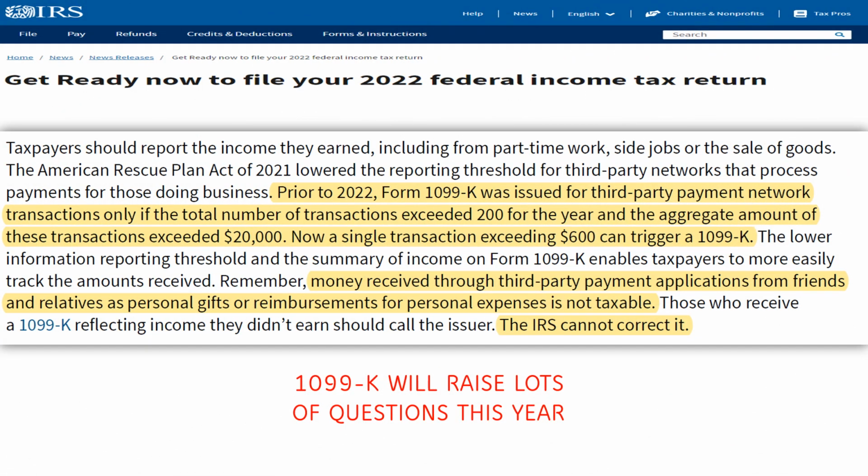Here, we're going to see a lot more people getting 1099-K forms from various payment processors like Venmo, PayPal. And basically, this was done as part of the ARPA 2021 Act so that folks getting money from side jobs, gig workers, basically freelancers, and trying to deal with the gig economy. There initially was a requirement that if they earn more than $20,000, they need to get a 1099-K form from the third-party payment network, like PayPal, Venmo. That was actually lowered to $600 under the ARPA 2021 bill.